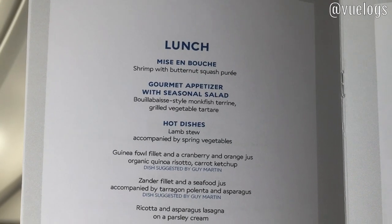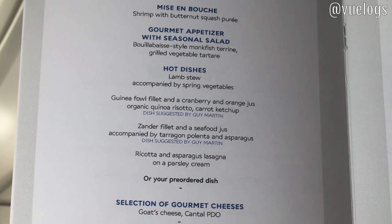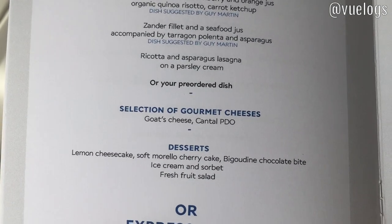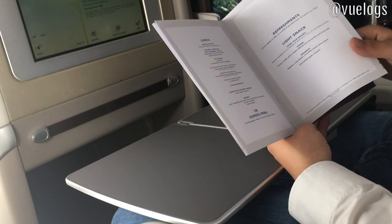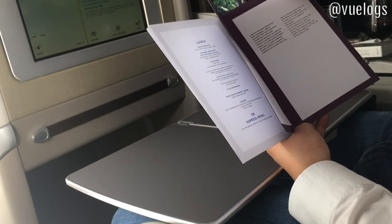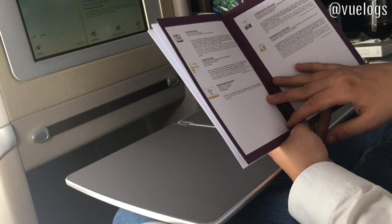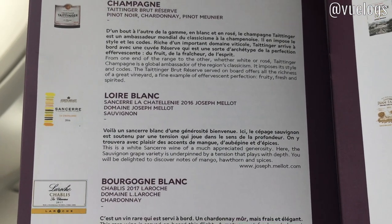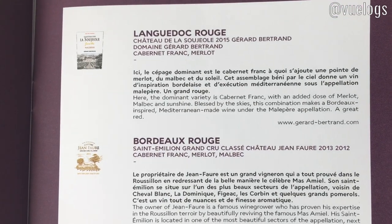As this is a day flight, lunch was served. As a starter, you get shrimp with butternut squash puree. As appetizer, monkfish with grilled vegetable tartare was served together with some salad. And for the main course, you had the choice of four dishes: a meat dish, two fish dishes, and a vegetarian option. After the main course and dessert, a cheese platter was served too. On the wine menu, there are two red wines, two white wines, and champagne. The flight was just long enough to try them all, and they were very delicious, I can tell you that.